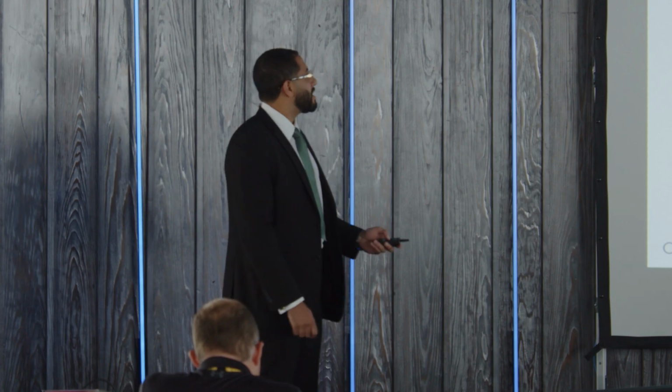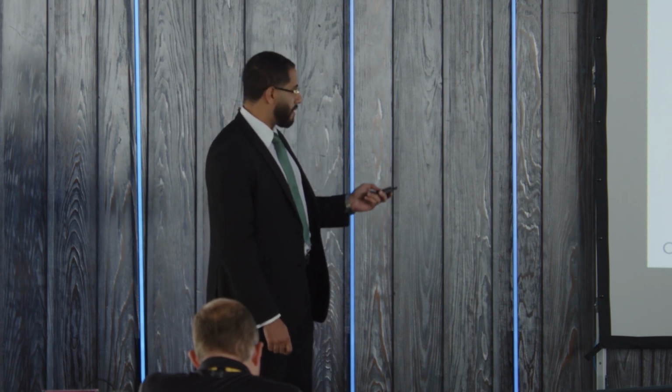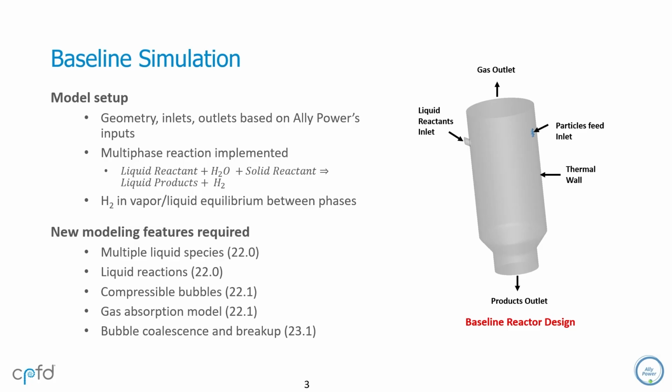Thank you, Shashank. Before I get into the next slide, we'll just touch base on the CAD model here. Very simple, rudimentary design. Basically a pressure vessel reactor, 2 inlets, one for the solid material feed on the right-hand side, one for the liquid reactant on the left-hand side. And then we also have 2 outlets, one for the hydrogen on the top and one for the liquid byproduct on the bottom.